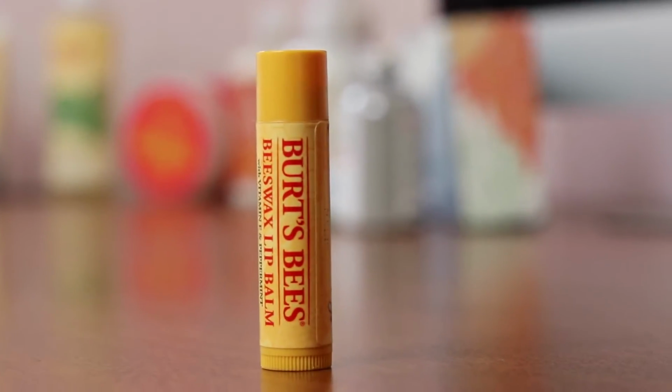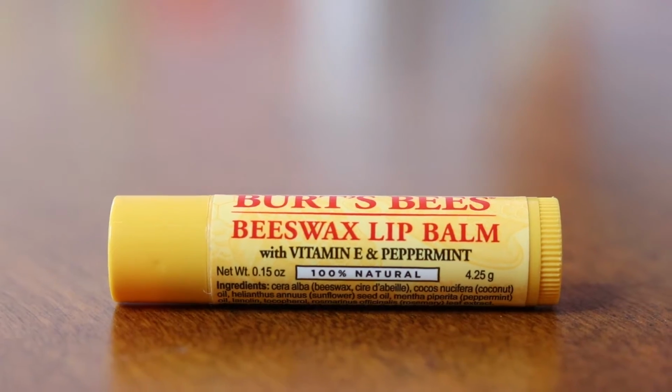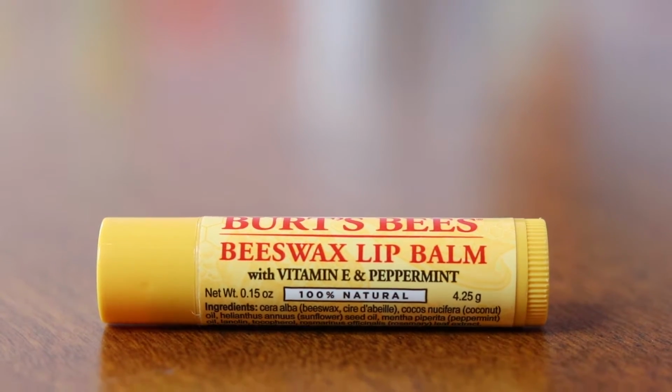I like to use it when I go to bed at night, so I'm not like, oh my gosh, this is so thick and heavy. This is for a winter night when my hands are dry. I'm gonna put this stuff on and wake up with really soft hands. Next product we have here is the Burt's Bees Beeswax Lip Balm with Vitamin E and Peppermint, and this is 100% natural. Yay! This stuff I'm wearing right now on my lips, nice and pepperminty, nice and beeswaxy. Need I say any more? It's a great lip balm.